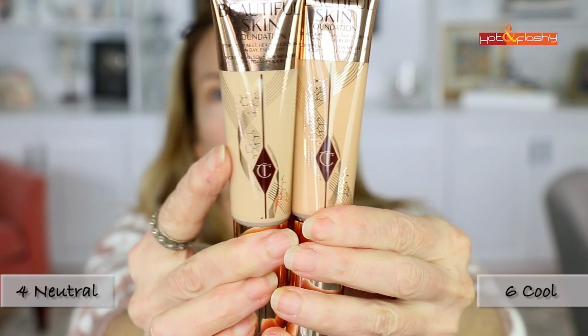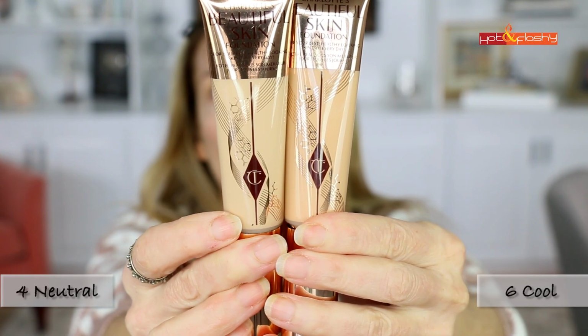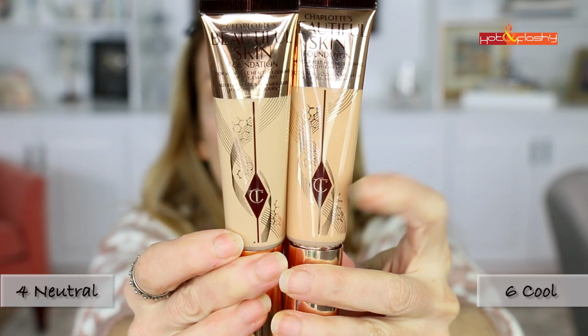I used 4 Neutral alone on the first side of my face, but for the second side, since it was looking a little bit light, I mixed in a little bit of 6 Cool to darken it up slightly. I applied the foundation with a damp sponge. I like the combination of 6 Cool and 4 Neutral the best, I think, as far as a shade match goes. Applying with the fingers gives fuller coverage than applying it with a sponge. The sponge gave a nicer blend and smoother application though.